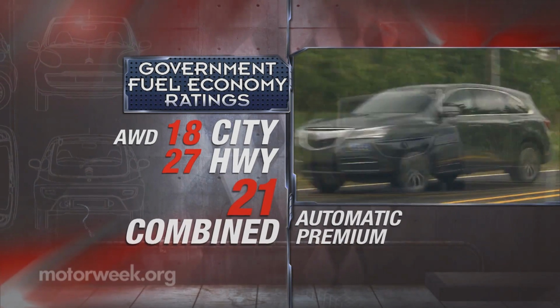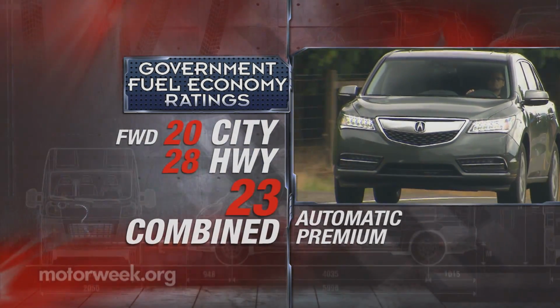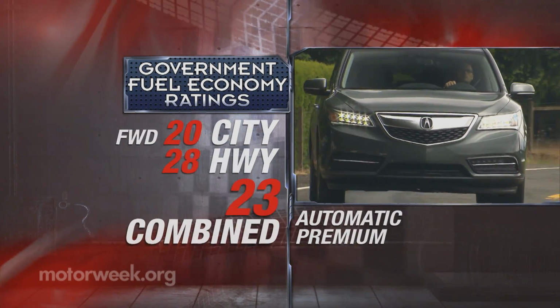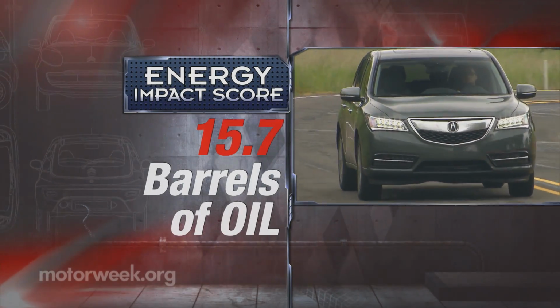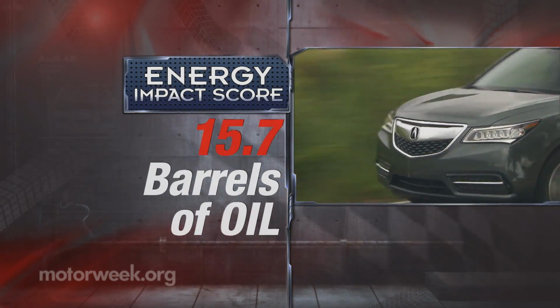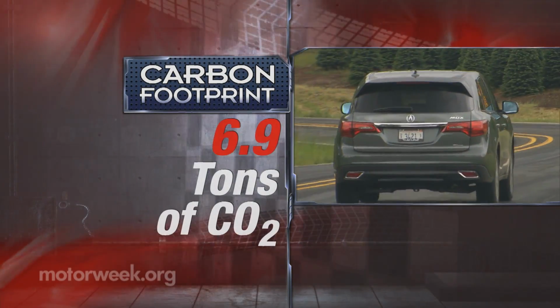Government fuel economy ratings are well up over last year at 18 city, 27 highway, and 21 combined with all-wheel drive. Front drive at 20 city, 28 highway, and 23 combined. Premium fuel is now recommended instead of required. With all-wheel drive, the energy impact scores a good 15.7 barrels of annual oil consumption, with yearly CO2 emissions of 6.9 tons.